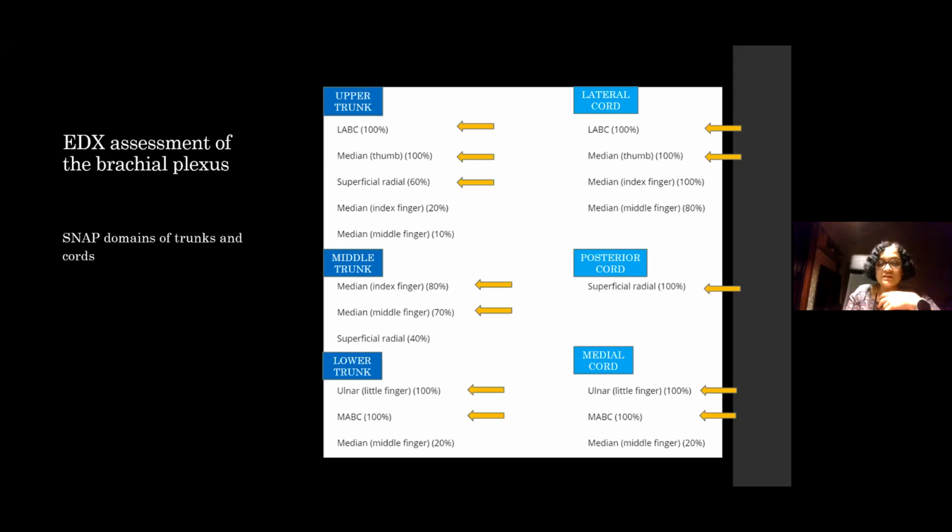So with the lower trunk and medial cord, same SNAPs. You're looking at the ulnar SNAP from the little finger and the MABC. MABC is the medial antebrachial cutaneous, and the same goes to the medial cord. So it is very difficult to differentiate between lower trunk and medial cord. One way to do that is through your radial CMAP.